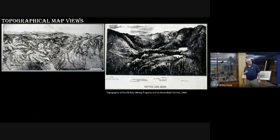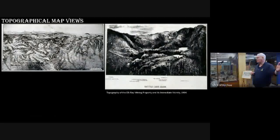Go ahead. Then he did these interesting topographical maps. These were the inserts of each of the two books. Newspaper reports said that this one was worth the $1 cost of the whole book of the first one. And then the Battle Lake Basin one is really interesting because I actually stopped there the other day and took a picture. The end of the highway goes right. You can stop right there. There's a nice viewpoint of Battle Lake.